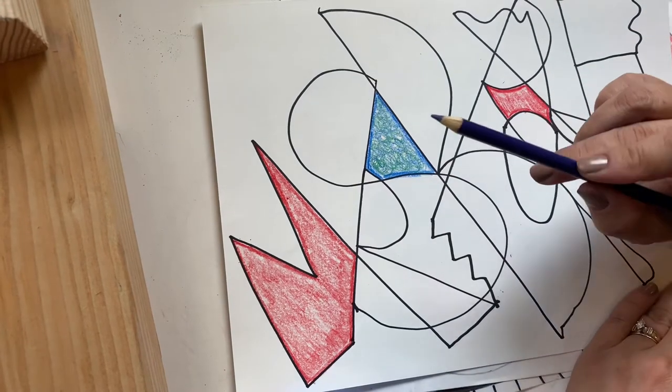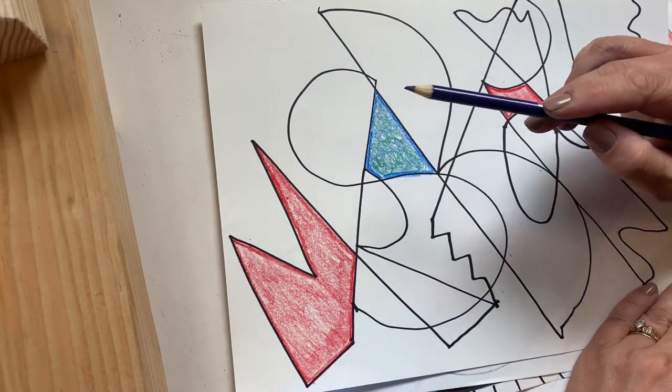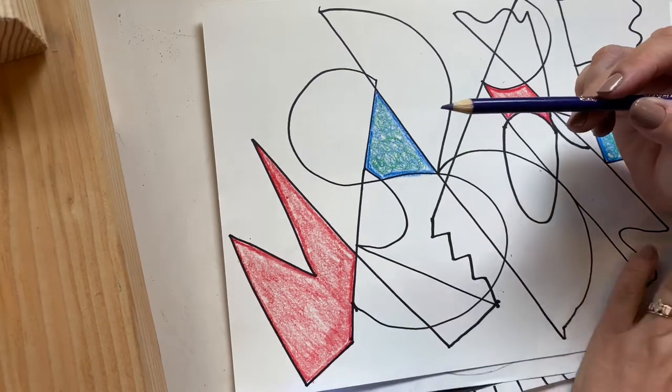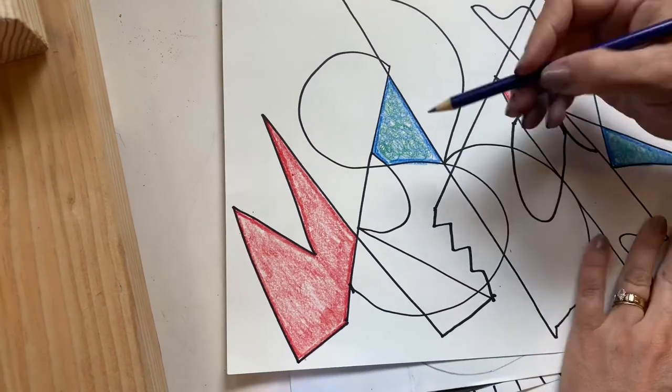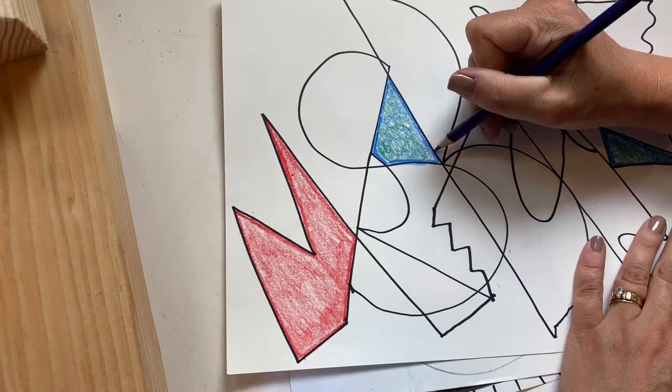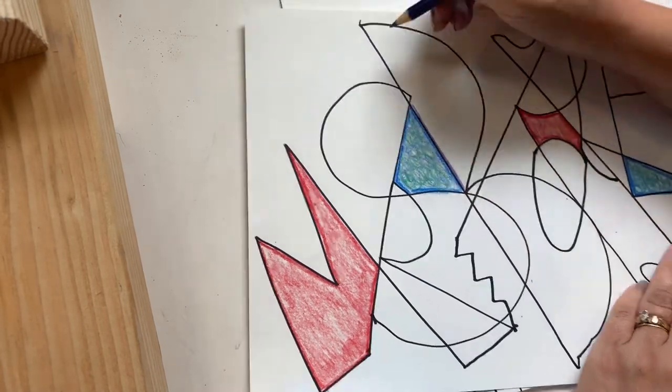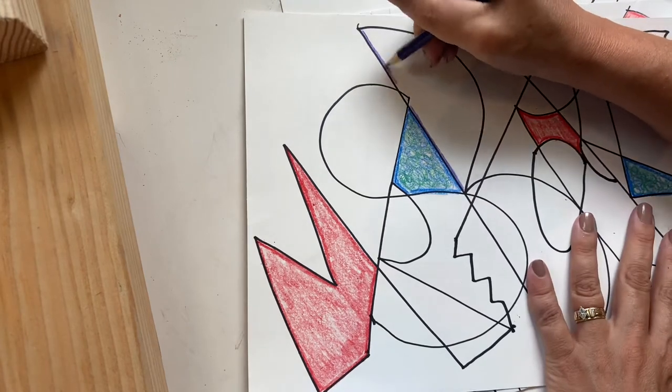So with our colored pencils, we really have two ways to use them. They have a sharp point and they have a long side. And that's kind of the same with a lot of our materials. So we can do the same thing. We can outline on the inside of our shape. I'm gonna outline this one.